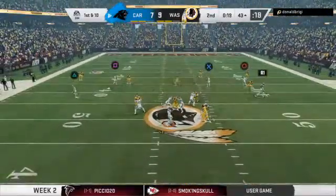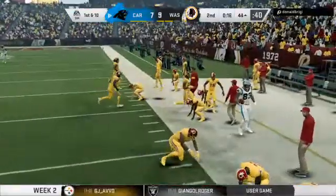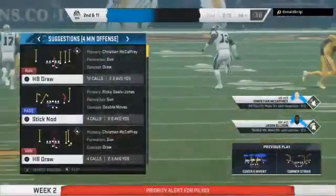On first down, it's Haskins. That's complete to his tight end, Seals Jones. It's a loss of a yard there, and now second down.